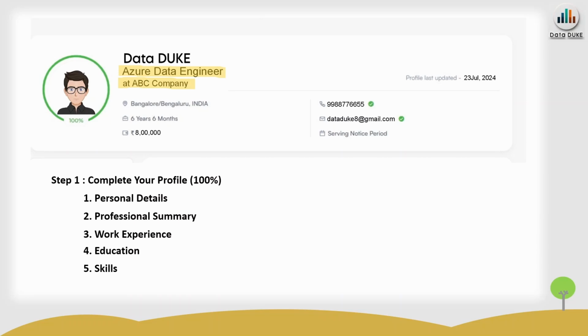Work experience: list all the relevant work experience, including job titles, responsibilities, and achievements. Education: include your educational background. Mention your degrees, institution, and years of study.